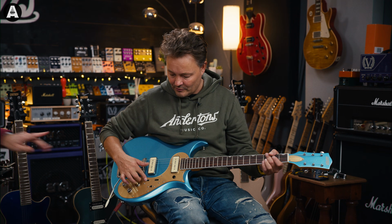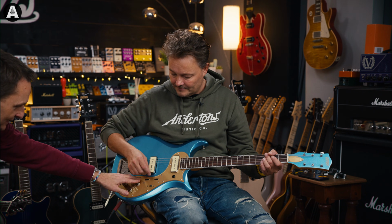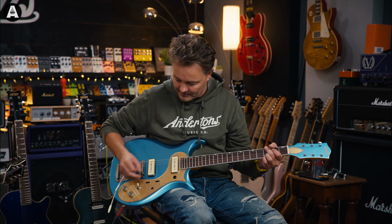So that's only the neck pickup, right? So this tone doesn't do anything on your... No. Yeah. Once you're there, it's like a Jazzmaster-style thing. It's just the neck pickup with its own circuit. Yeah.